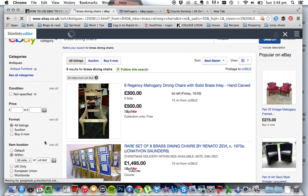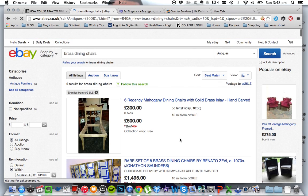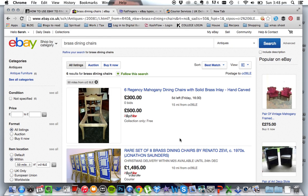Once you've done that, if there's no results and you've not found what you want, you can click to follow this search. And this is my first tip. If you've got a load of stuff that you're looking for your house and you want to get it at bargain prices and you know it's not that easy to find, you want to do a search for all of those items, then do your refinements and then follow the search.